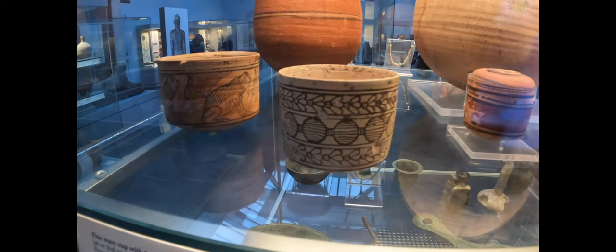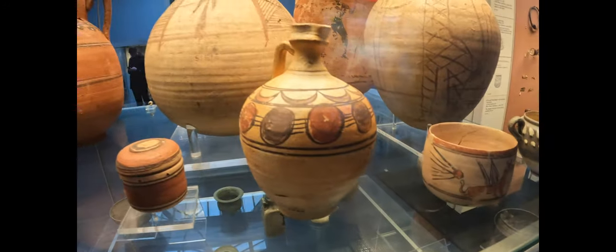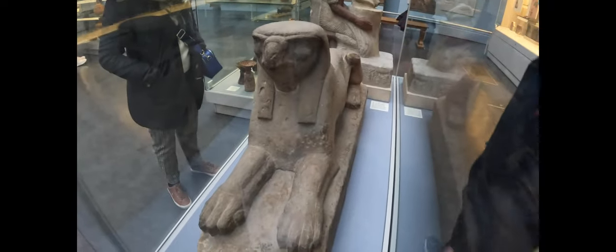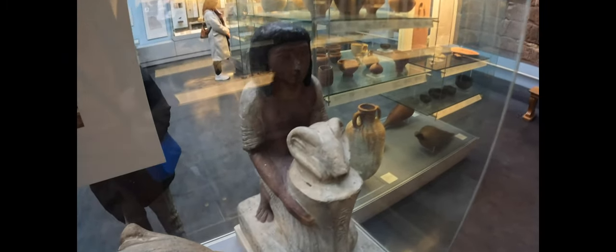I love all these simple little drawings on this crockery, like those little animals and this little animal here. Just so simple but beautiful, all these decorated pieces. Look at this, look at that falcon-headed sphinx. Absolutely brilliant, man. Oh, there's a pair of them. No, there's two. There's this one, just chilling here, waiting to find its friend. Look at this crazy person with a goat. That is so cool, man. Loving it.